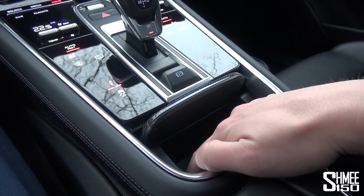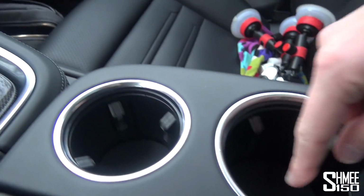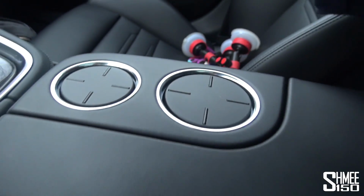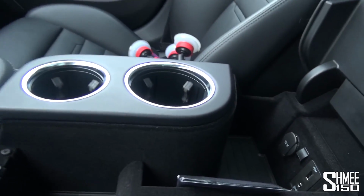Carbon fibre, well, could be ashtray, but little storage pouch, 2 cup holders which have things in there that actually rise up. There we go, and then it becomes a flat armrest, or you just put them back down. Unusual, but it does the job. Armrest.